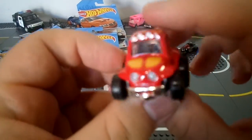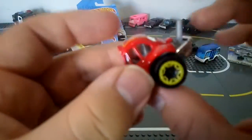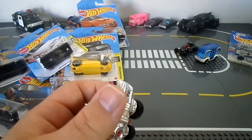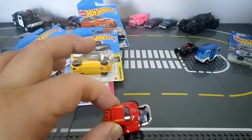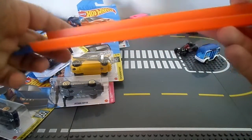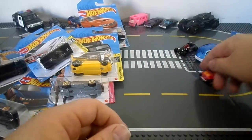Check that out. A tuned Volkswagen Baja Bug. That's neat. I do not think this will fit on track because of those big wheels. Well, it fits on track with low walls. But you know, it does fit on track. I'm surprised this fits on track with those big wheels in the back. But that's cool. I like it.